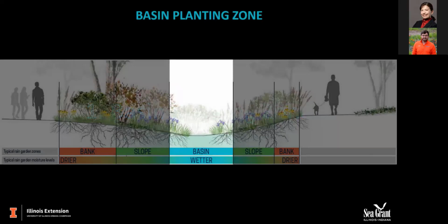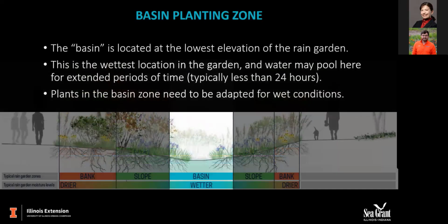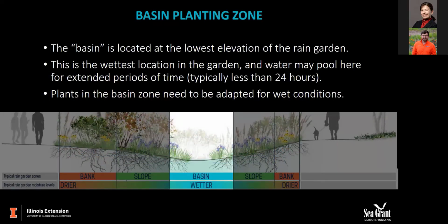Of course, in the basin of the garden, that's our wettest spot, right? Being at the lowest elevation, typically water, if it does stand, is going to last less than 24 hours. Since 2019, we haven't had a lot of big rainstorms in Champaign, but the few that we have had, I can tell you that the water has disappeared in much less than 24 hours. It's actually really fun to watch the water go down.